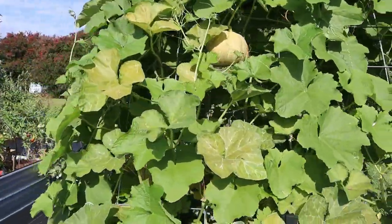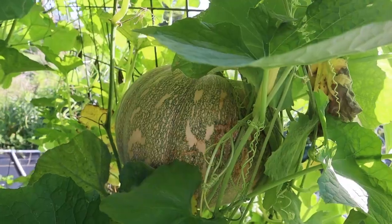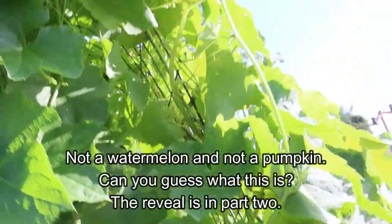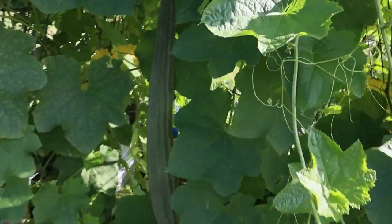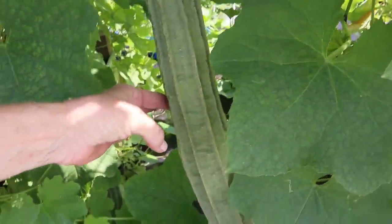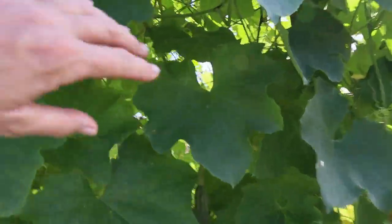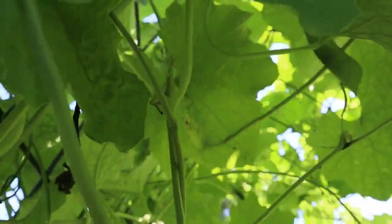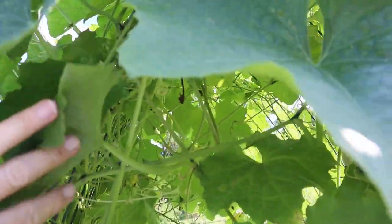I waited too long. I totally forgot about my pumpkin and my watermelon. I'm gonna leave the vine, but I'm gonna go ahead and pick my watermelon. It's way too late to pick them, but we'll see how they did. And my loofahs. So I may just leave this. I don't know if I have a nest inside. Let me look. No, I have no nest in here.